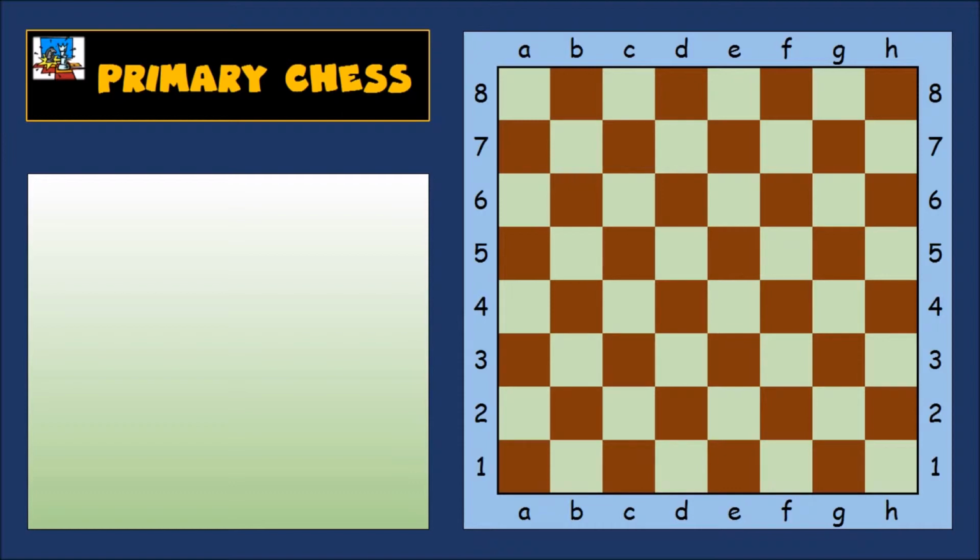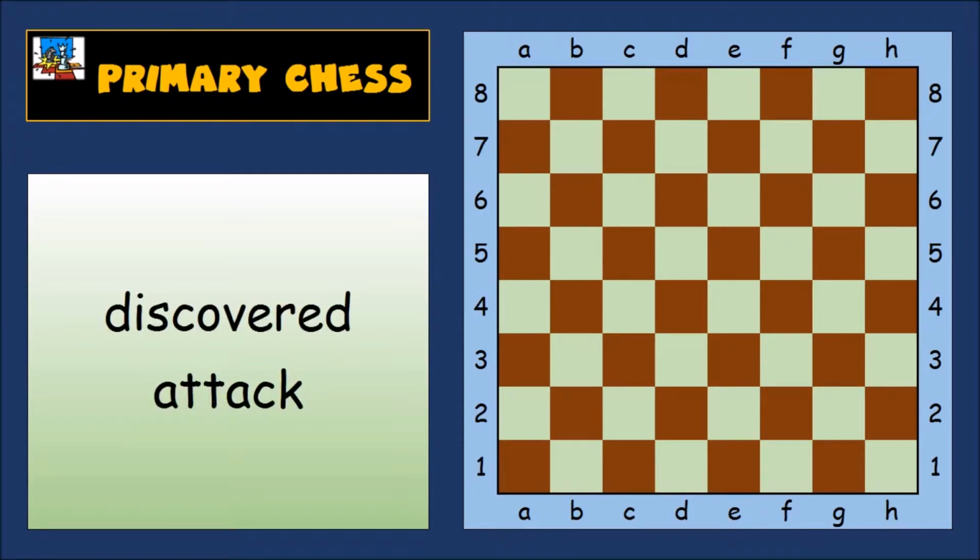One way to be sneaky is to use a discovered attack. A discovered attack can happen when one piece is hiding behind another piece. Let's put some pieces on the board and look at an example.